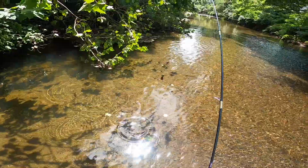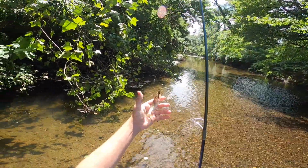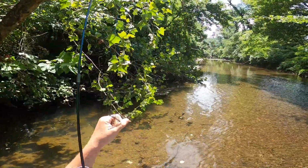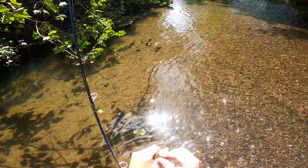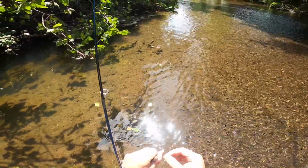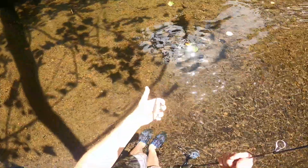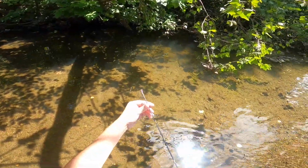Y'all, this is my 5th fish species. This is actually a creek chub. 5th? 4th? What do we get? Fallfish, redbreast, rock bass, smallmouth. Yeah, so this is 5 fish, 5 different species. Yeah, this is a little creek chub. Pablo's actually going to be proud of me because that's actually a creek chub. I used to call fallfish creek chub, but that is a creek chub.